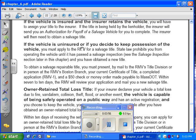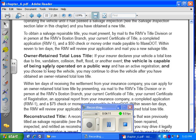If the vehicle is uninsured, or you decide to keep possession of the vehicle, you must apply to the RMV for a salvage title. State law prohibits you from operating the vehicle until it has passed the salvage inspection. See salvage inspection later in this chapter.